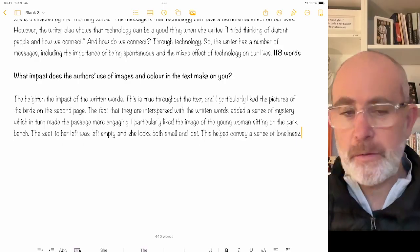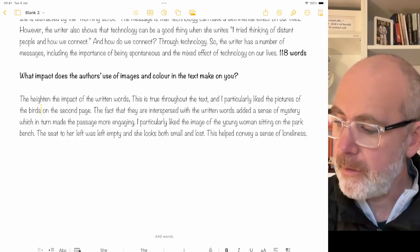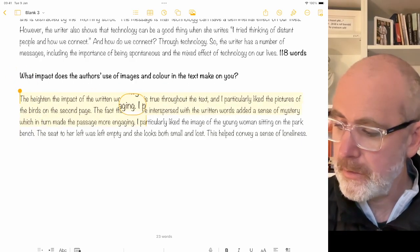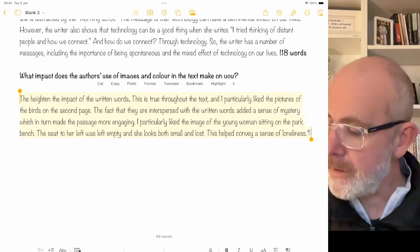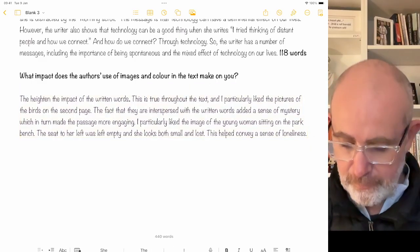Okay, so you're just trying to explain your points. That's all I'm doing here. Look, I'm trying to explain my points again. Let's do a quick count on the word count in that passage. So in that paragraph, the word count there is coming in at 86 words. Again, that's a perfectly reasonable length paragraph.